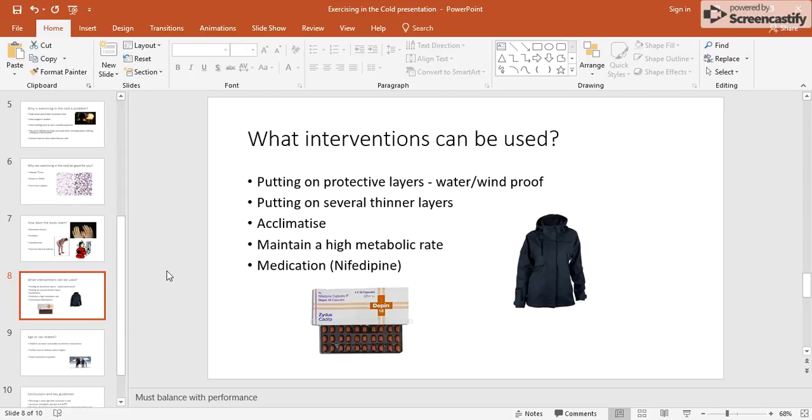Therefore, thermoregulation of the body needs changing, which can lead to injury and illness. Acclimatization is important to establish a physiological advantage when exercising in cold weather. Maintaining a high metabolic rate, eating a balanced diet, and eating little and often is good for maintaining heat. Glucose levels need to be increased, as well as eating lots of carbohydrates, increasing heat generation. Medication can be used for Raynaud's disease.